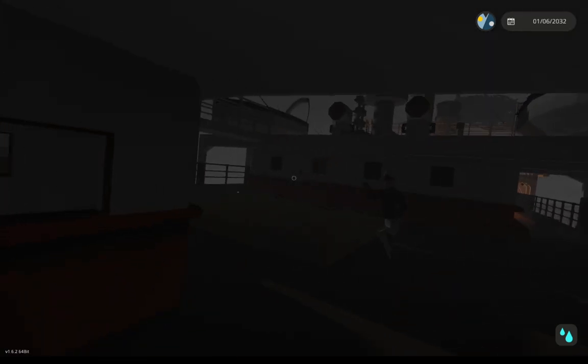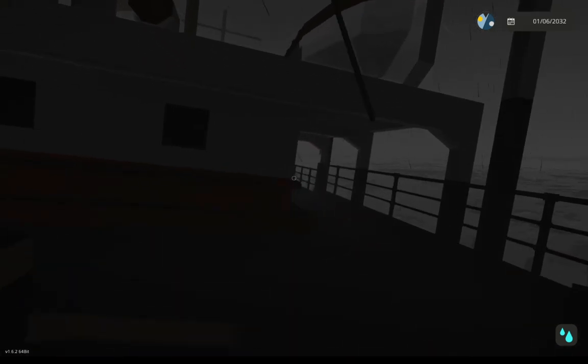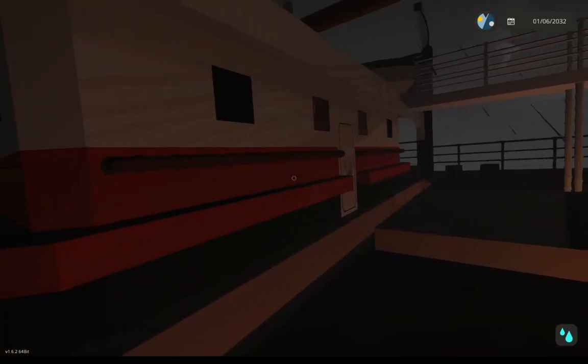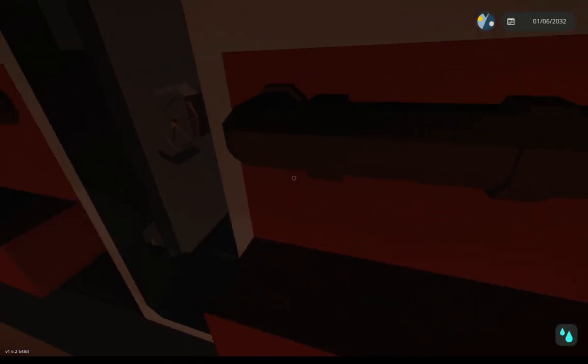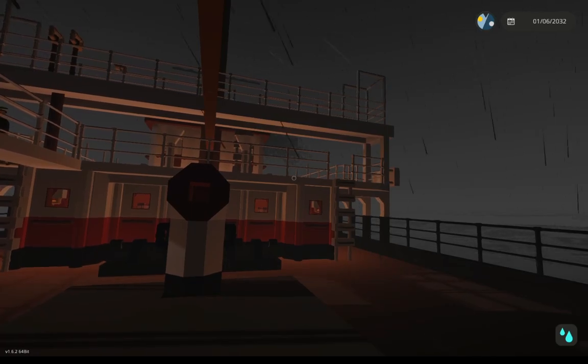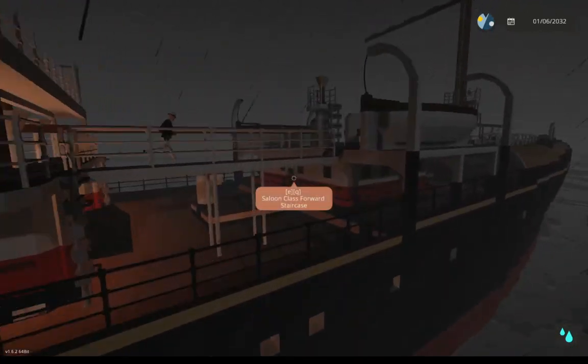So there is one last area we have not seen yet, and we enter through this deck. I don't know if there's any lights, but that could be what's messing up my performance. There are lights on. We're keeping them on because it's really dark outside. Fair enough.